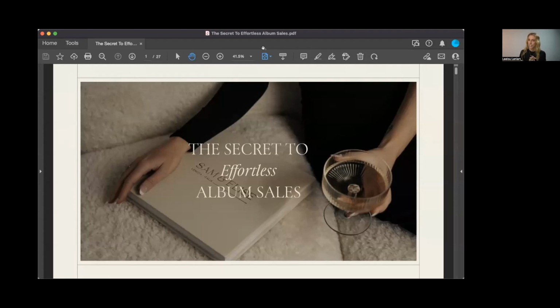Cover art, this is another hiccup that people can come across, or something that turns people off creating.